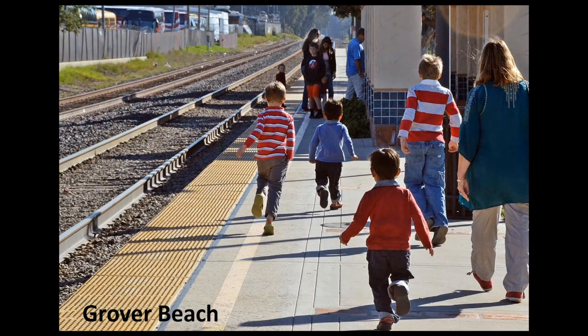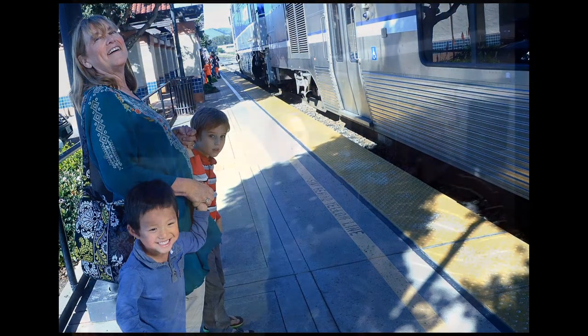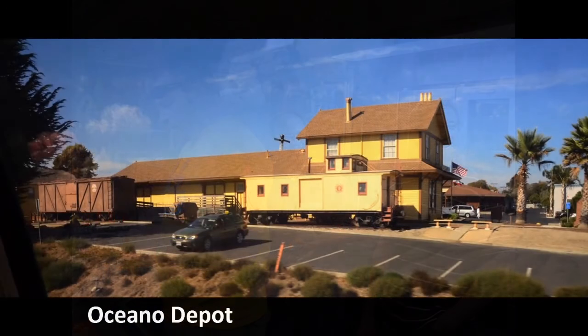And here's all the kids, all very excited. Santa's coming to town, and we're going to ride with him from Grover up to San Luis. It's quite an exciting day. Cafe car, always available. My favorite breakfast is a ham dog and champagne.